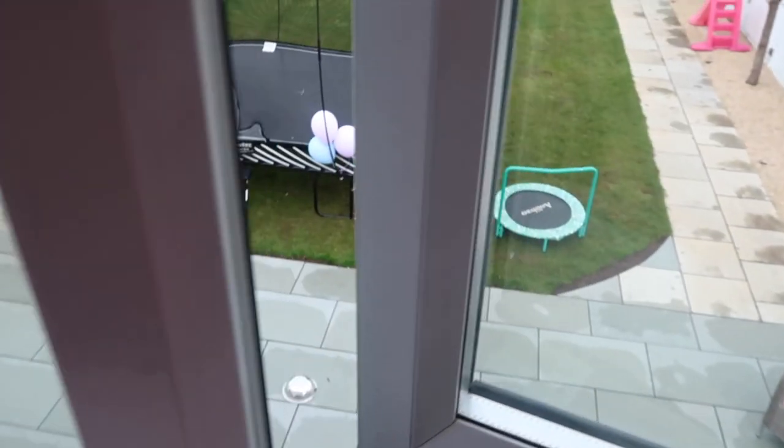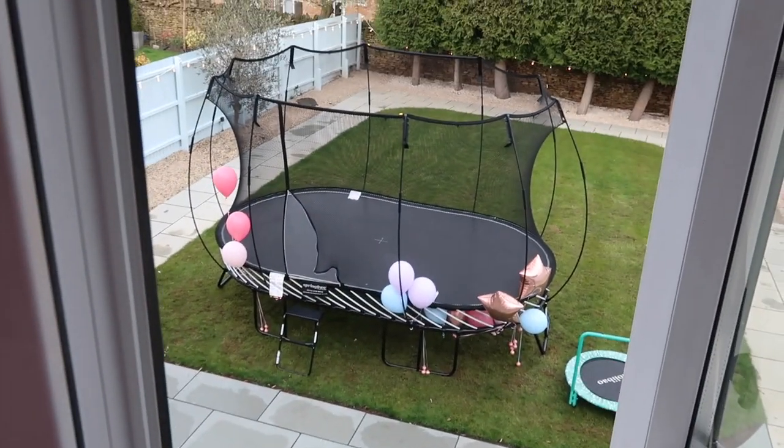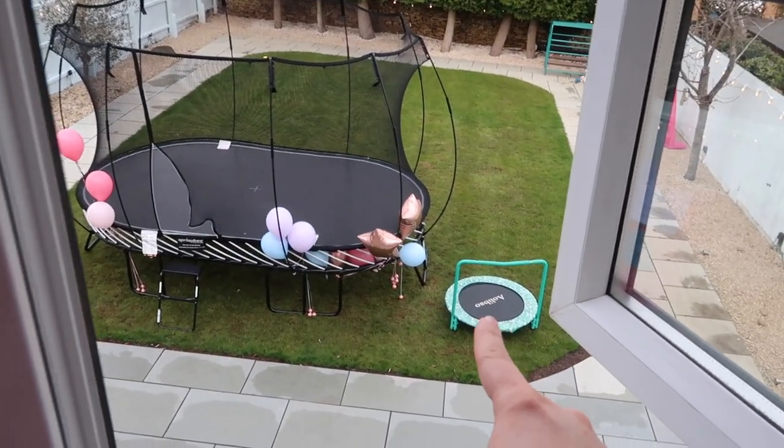So back from the school run now, and Darcy doesn't know that we have the trampoline. So I'm going to surprise her with that now. I look so good, I've put some balloons on it. I'll show you. There it is. Look at the size of our old one.